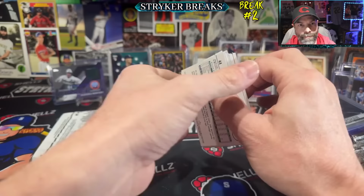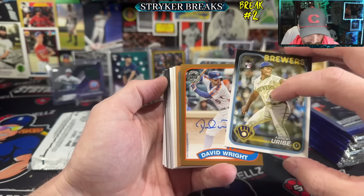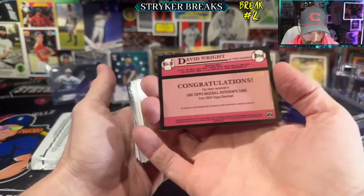TM pulled an Independence Day. Very cool. I can't wait. Yeah, they look awesome from what I've seen. Do we have an on-card auto gold parallel? Looks like we do. David Wright. Legendary player. Gold, too. Numbered to 50. 5 of 50 on that David Wright.